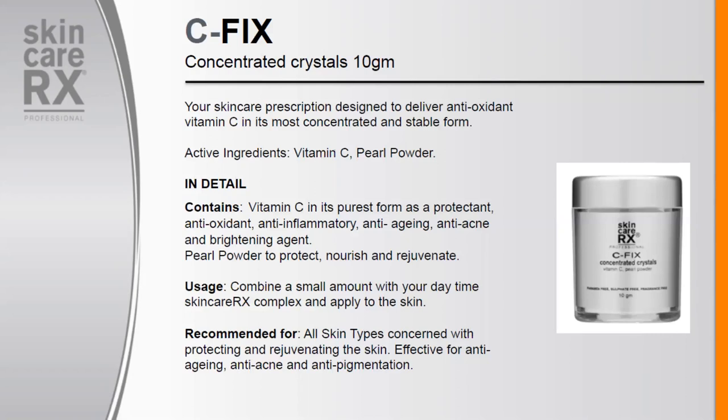For instance, if you're mixing it with another serum, you do one pump of your serum and you cover one third of it with the C-Fix powder. So essentially you're then generating a 30% vitamin C for them to apply onto the skin. Also in the form that it's in, it's stable, it's not going to oxidize, it's going to penetrate nicely into the skin that way. So it's a really neat little product to use and very, very effective in terms of the benefits it gives in the skin.